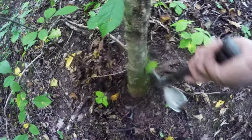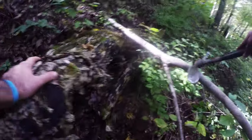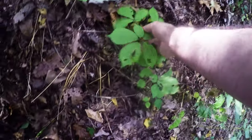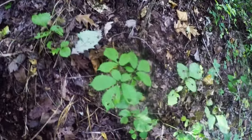It's a good producer, little babies everywhere. I'm gonna leave these two. All right, I'm just making my way through. And I see a decent little three. A diggable three. Couple berries. Let's dig it.